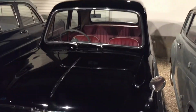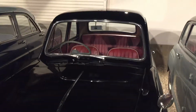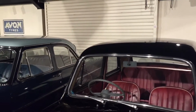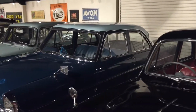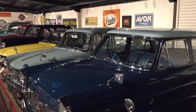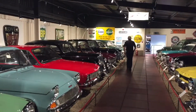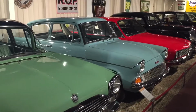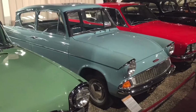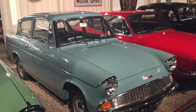One of the first Ford Anglias, not the one like in Harry Potter, but the earlier version. And also cool Ford console. So it's not just British Leyland cars here, they've also got lots of Fords as well. And there's an Anglia. Like the one of Harry Potter.